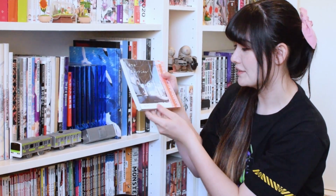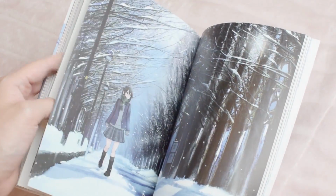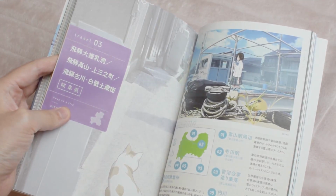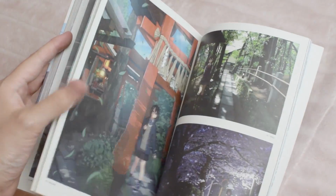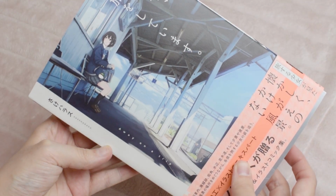This is a smaller one. This is by Sake Harasu. So this one is a bunch of anime girls, but drawn in front of the most amazing and detailed realistic backgrounds. The whole concept of this is that they are traveling through the different parts of Japan. So it's kind of like a guidebook as well as an art book.